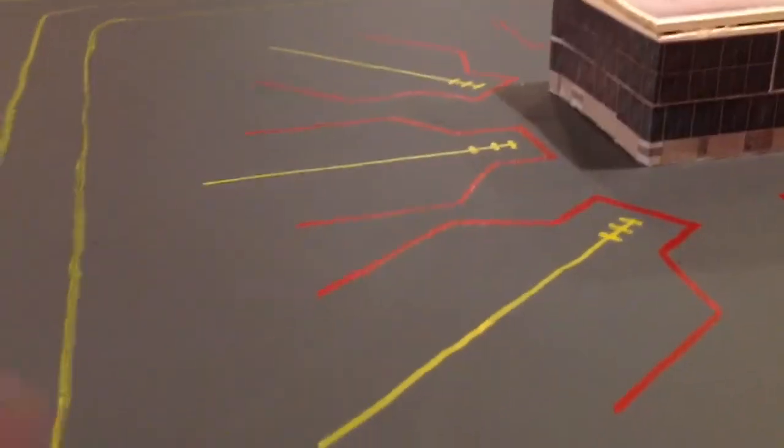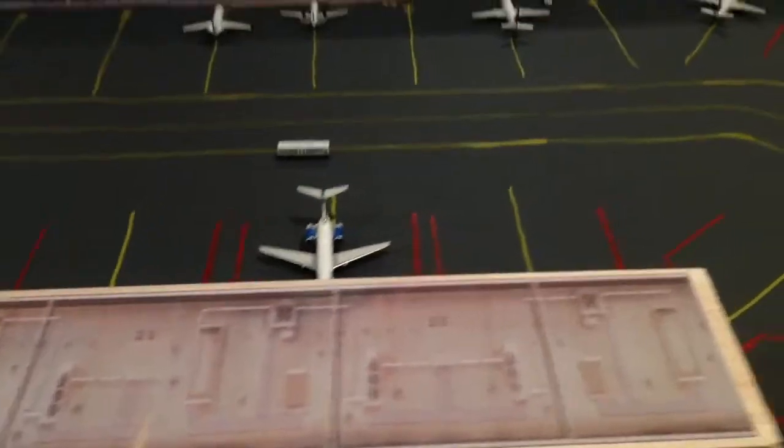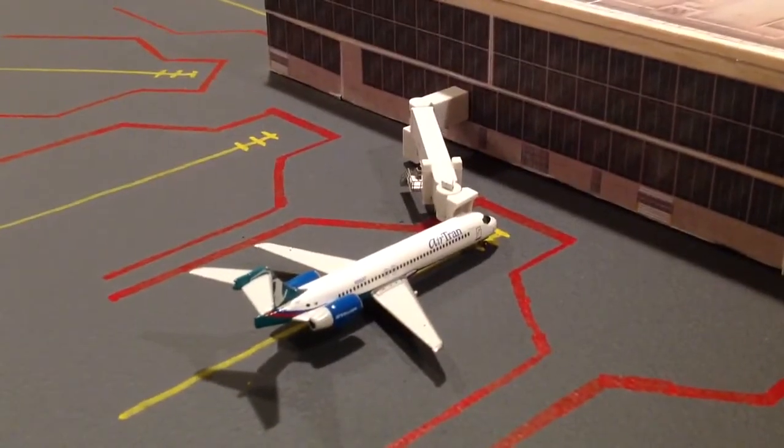And then 3 Southwest, 3 AirTran in the back. I did order another AirTran 717 and I'll get a third one eventually. And right here, 2 JetBlues. So that'll conclude the low-cost carrier terminal. But anyways, this AirTran 717 will be making a short flight down to Akron-Canton today. He's getting ready to push back for that.